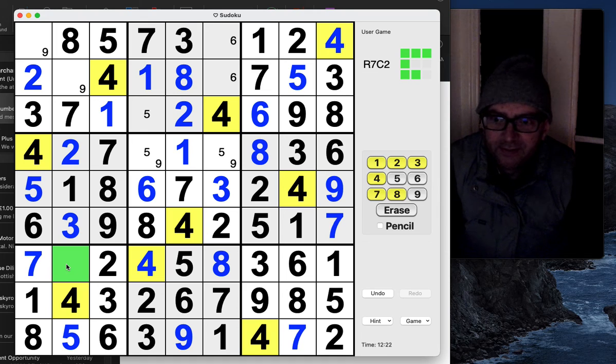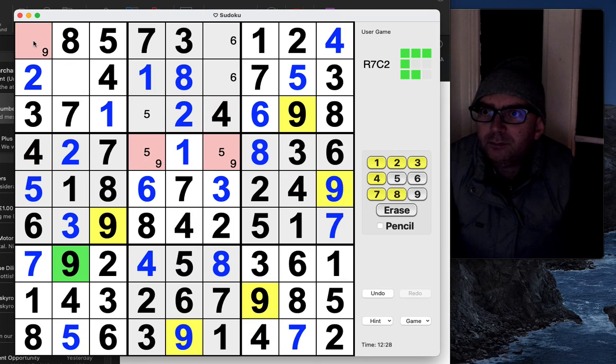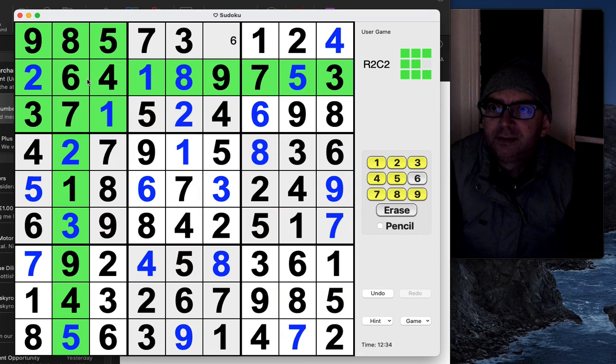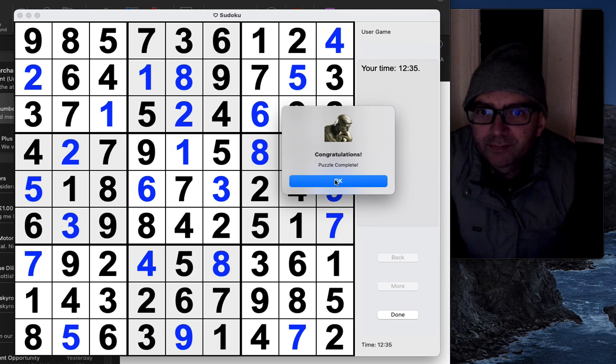Last digit here is a, what is that one? 9. That gets us to place a 9 here, here, and here. That's a 5, a 5, a 6, and a 6. That's today's New York Times hard Sudoku.